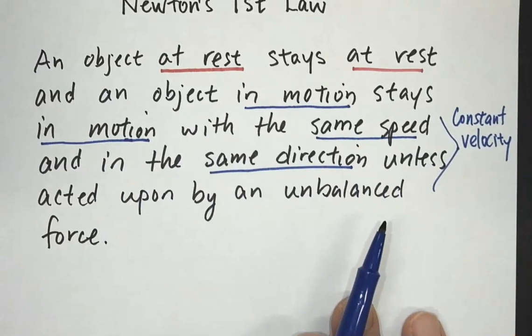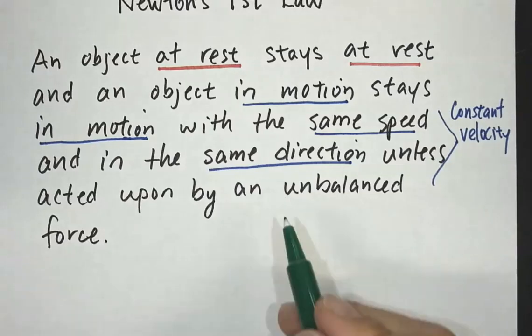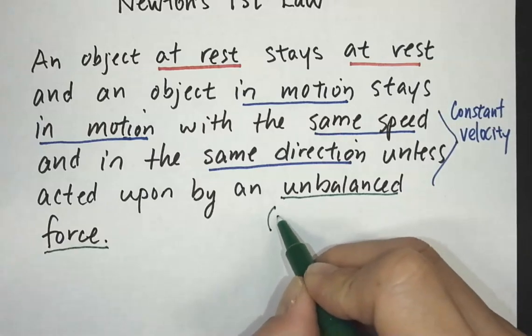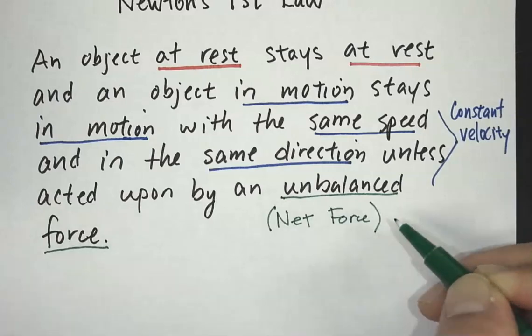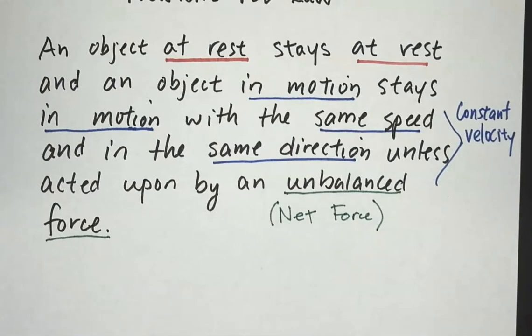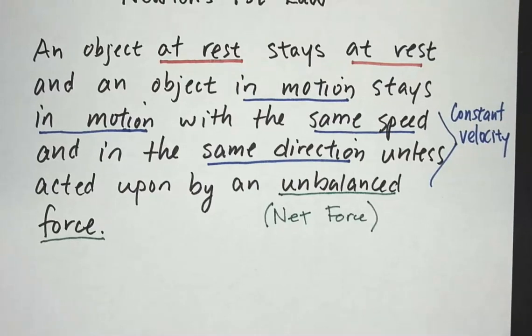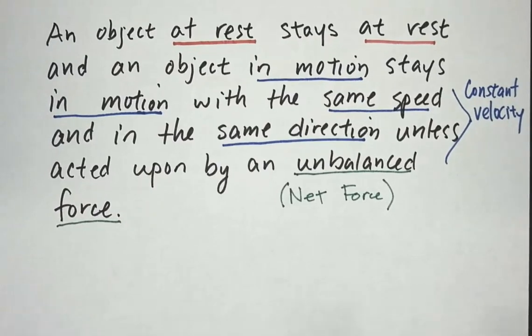And it's conditional upon this right here, which is an unbalanced force. We can also refer to this as a net force. So net force, not zero. There's unbalanced. So a net force is when the forces are not balanced. One of the forces is bigger, or there's not a force balancing the force there.